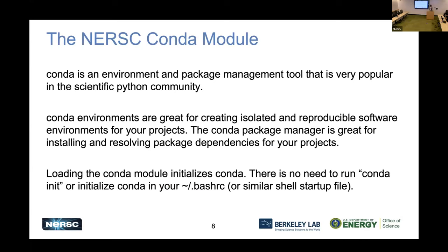And so in using Python at NERSC, you're going to use conda modules. And these basically provide you with a package management solution that you can use to create your application environment, make sure that things are isolated and reproducible for your packages, and easily allows you to share what you're working on as well. It also kind of protects our system. So once you load your conda module, it'll initialize conda, so there's no need for you to reload your shell as well.